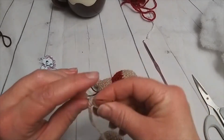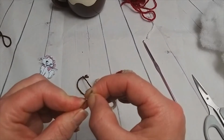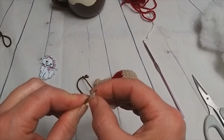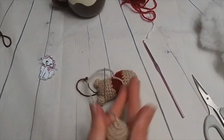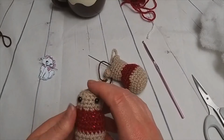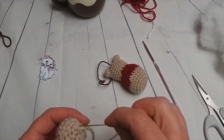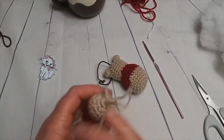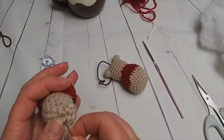Where's my needle? I'm going to give him a little squish to push some of that stuffing back up, sort of to his head area. It does look funny without his ears. And basically with this, I'm going to take it through. It's like darning, and I'm just wanting to flatten off any stitches I don't like.